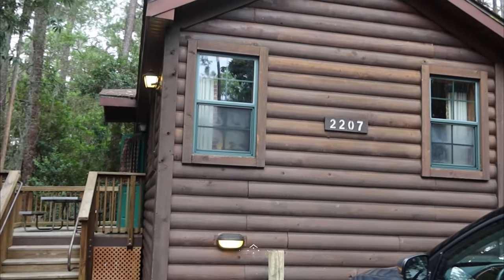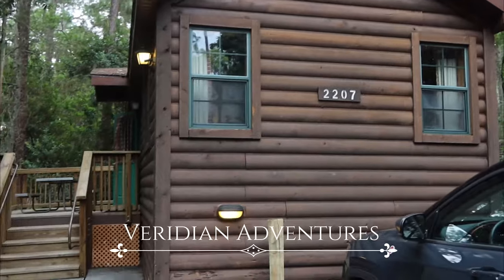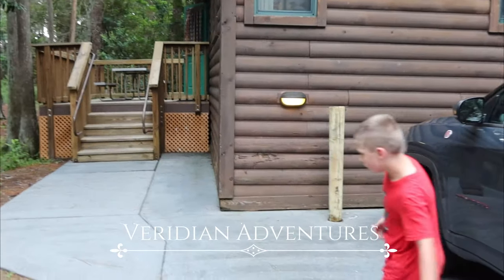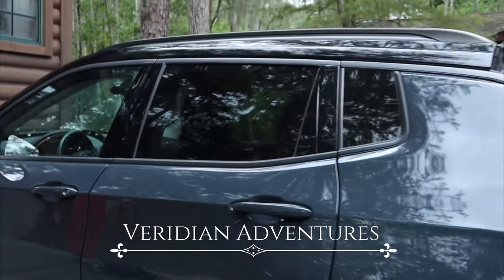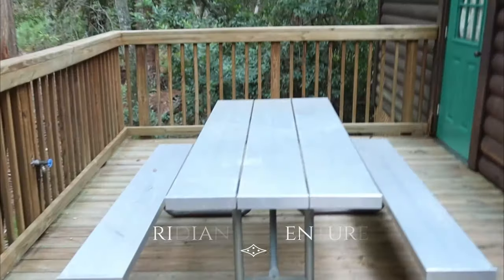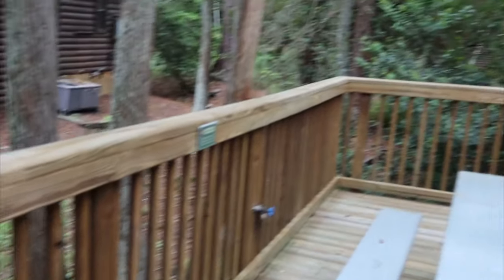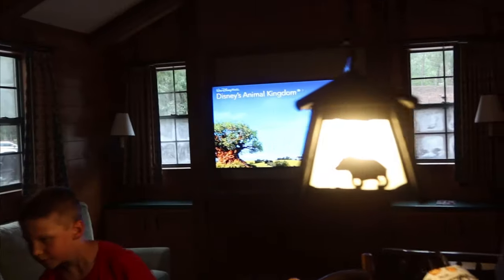We are at our cabin. This is where we're staying this weekend. We are staying at the Fort Wilderness. So come, let's take a tour. So first, we have a whole little table out here. Little picnic area.